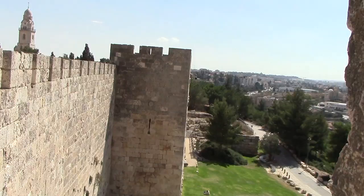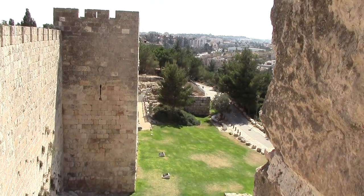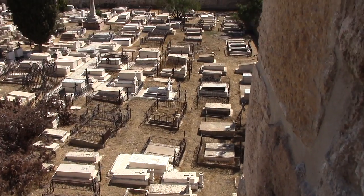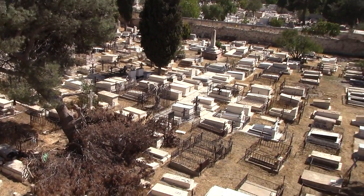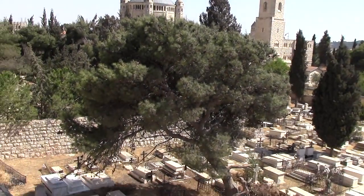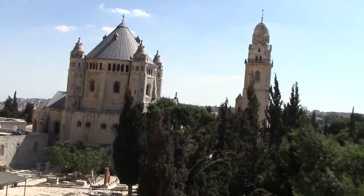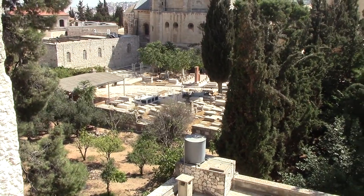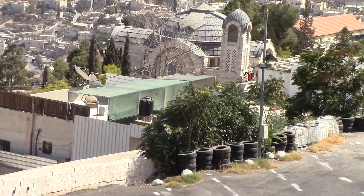Beautiful. We're continuing with our walk over the Jewish Quarter, the ramparts. Beautiful. Graves are all placed with the feet toward the Temple Mount. Very interesting. That's the church. And they got people buried up there as well. Caiaphas house where we were the other day, and very close to it is Schindler's grave.